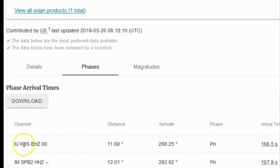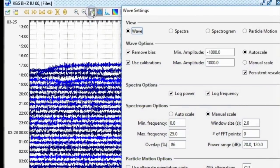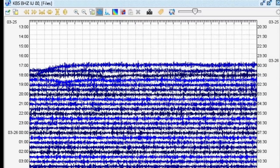IU Network, KBS Station, Broadband Vertical, let's check it out. Here we are in the seismic program, Swarm, with the data stream from the closest seismic station to detect the North Pole earthquake. Again, the North Pole earthquake that occurred today occurred basically right under the North Pole, guys. Well, at least where it should be. Let's turn persistent rescale off, set overlap to 95. Going to do a 0.6 hertz high pass filter, but I'm not going to activate it yet.